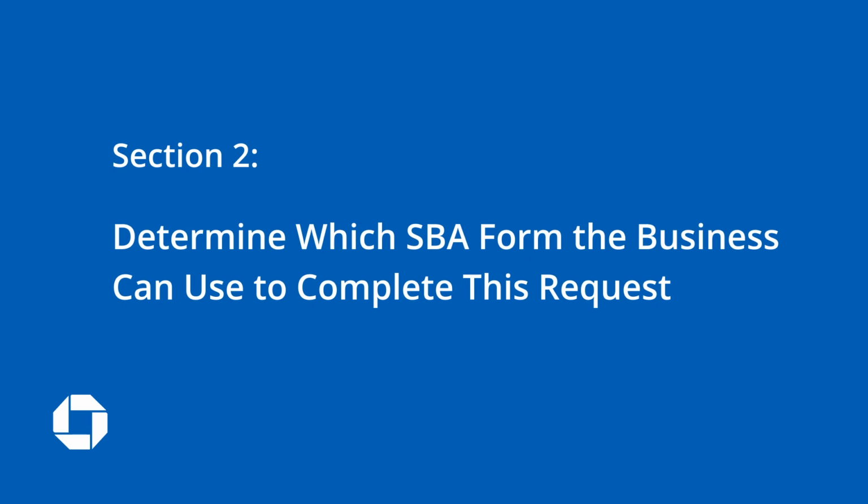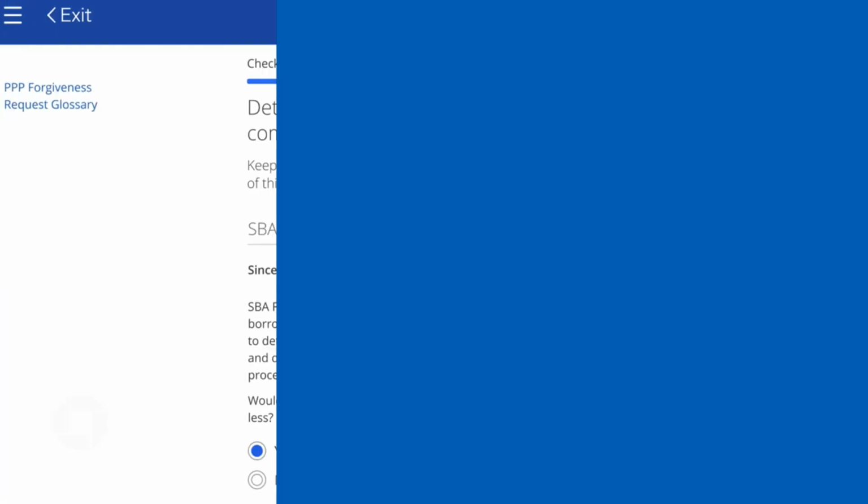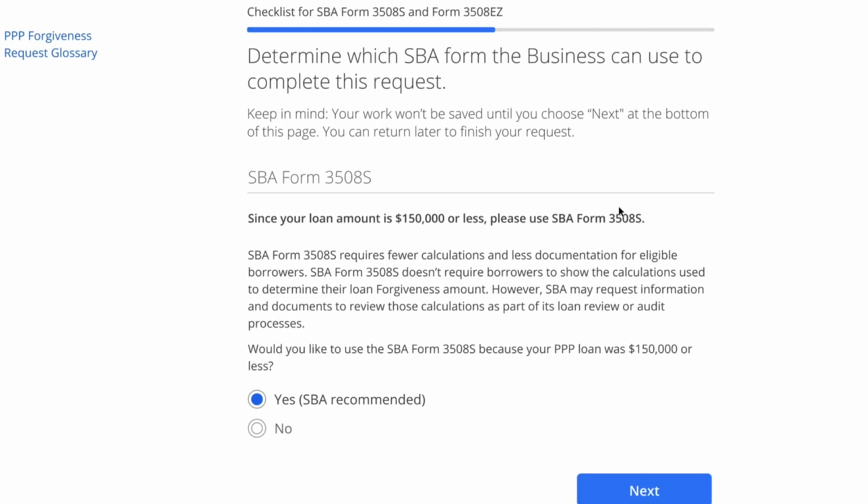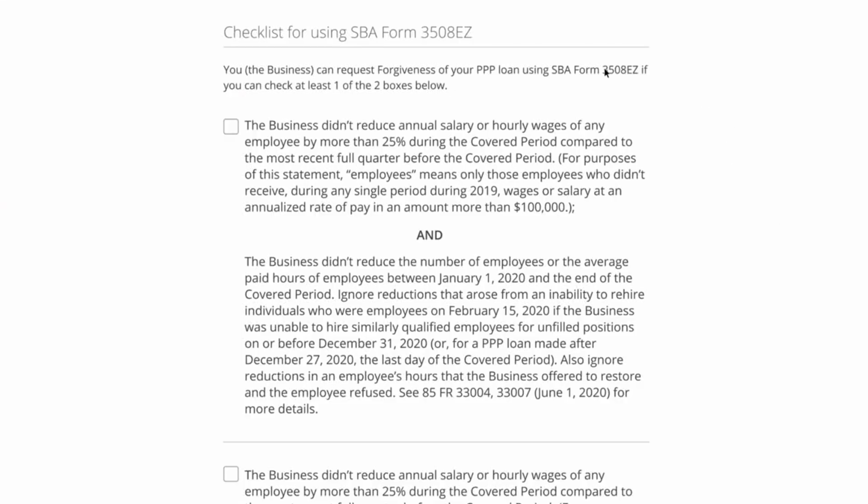Now, determine which SBA form the business can use to complete the request. We're going to review the criteria on which SBA form to use depending on your loan amount. If your loan amount is $150,000 or less, you can use SBA Form 3508S. You have to do fewer calculations and provide less documentation. You can use SBA Form 3508EZ if your loan is more than $150,000, and you can check one of these 2 boxes.